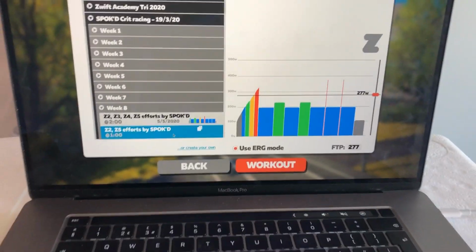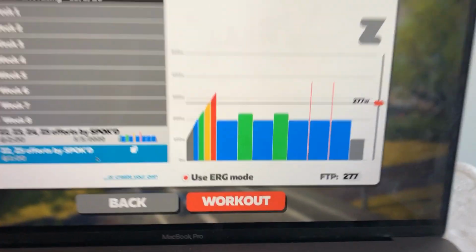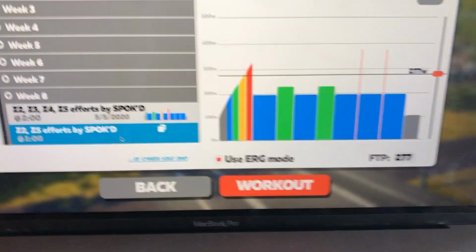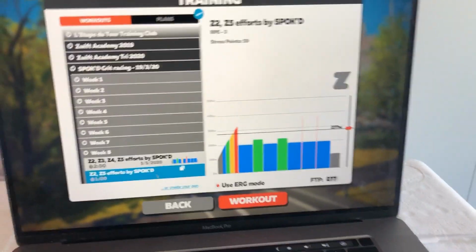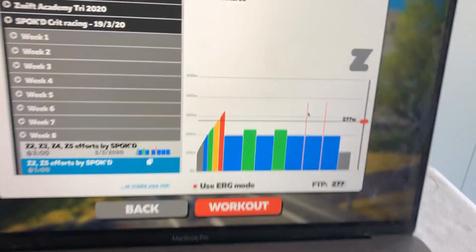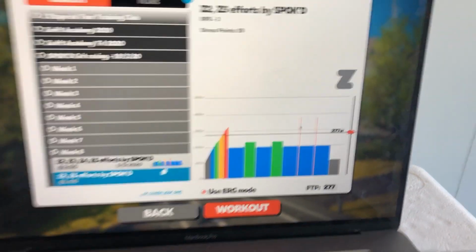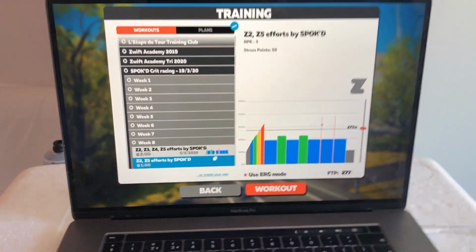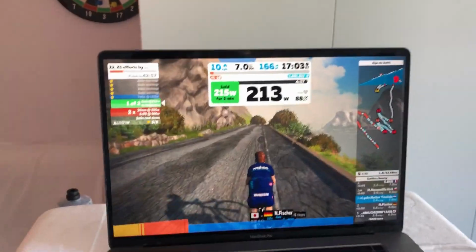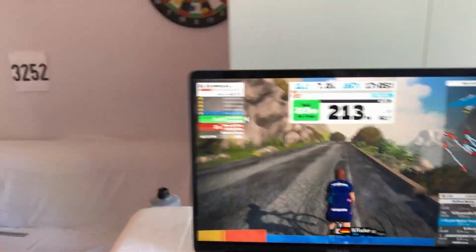So let's get changed. Let's get into some cycling gear. What we're going to do today is mainly the blue, which is the zone 1 stuff, and then a couple of surges, some light surges into zone 2, which is always good fun. So, then we've also got a couple of sprints at the end, but that's nothing to worry about. So, let's go. 215 watts, and then back down to the 185. Then repeating that, then a couple of sprints.